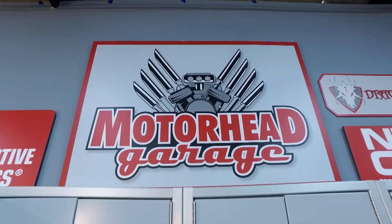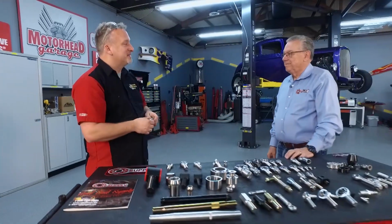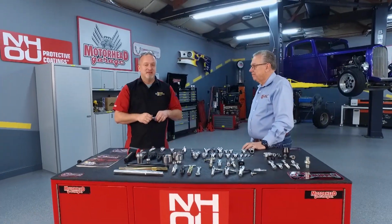Hey there, Motorheads. Thank you for tuning in. Now, this is a rod end. You may recognize it. If you have anything that needs to pivot or articulate on any vehicle, you're going to need a rod end. And Bob Douglas is here from Rod End Supply, the place to get rod ends.